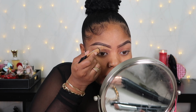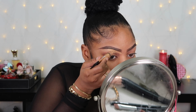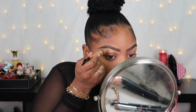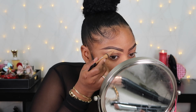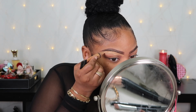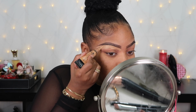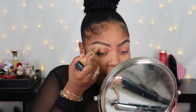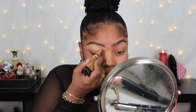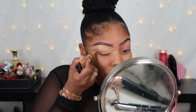What I'm doing is I'm using the concealer, but I'm also using the LA Girl Pro brush because I love this brush. It gives me a really good precise line, so I love using that. I'm just using that to outline the bottom of my brow to clean it up. And I'm also going to use the actual color in the LA Girl concealer for the top portion of my brow. You line it, and then I bring it down to blend it.